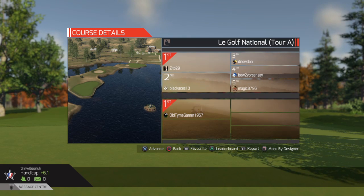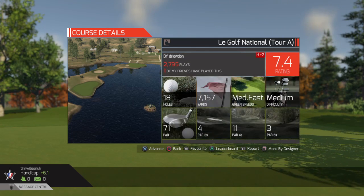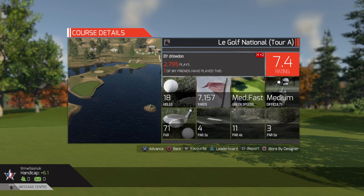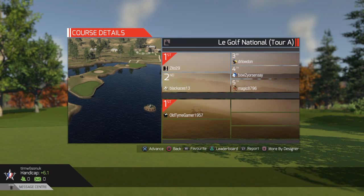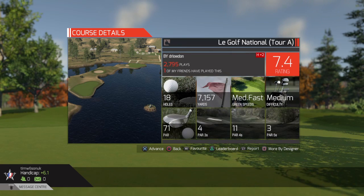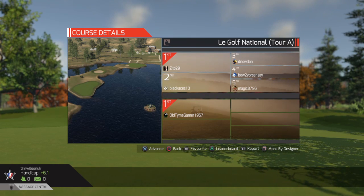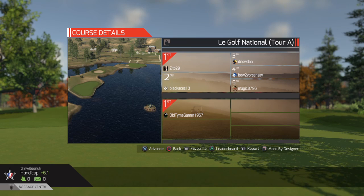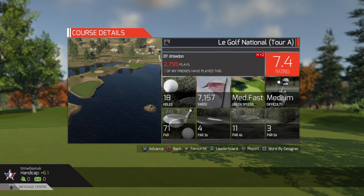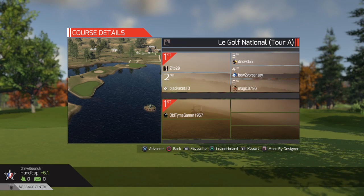Le Golf National was the venue for the 1991 Open de France, the oldest national open in continental Europe, and has been held there every year since, except on 2 occasions. It has been selected to host the Ryder Cup in 2018, and the course has the capacity for 80,000 fans. The Albatross is the main championship course with a par of 72 and measuring 7,315 yards. There are 2 other courses, the Aigle and the Birdie, but we're going to be looking at L'Albatros in this video. So let's jump straight in.